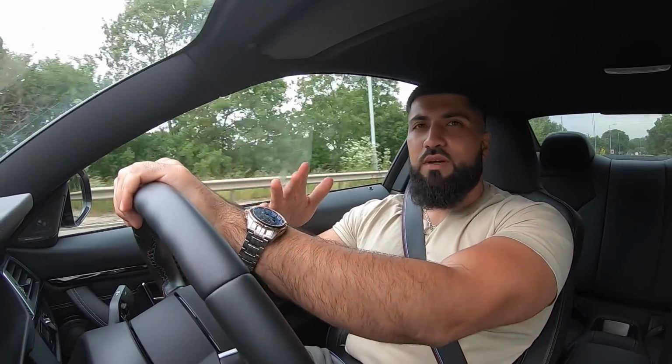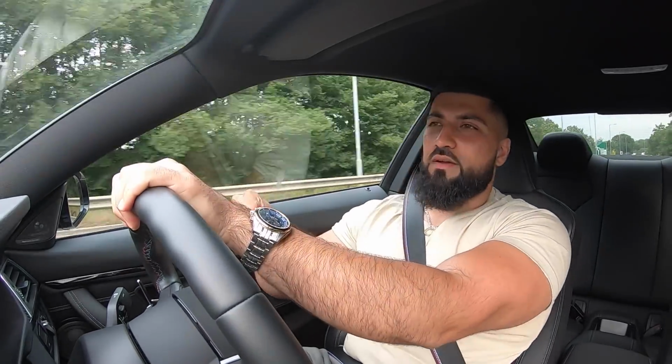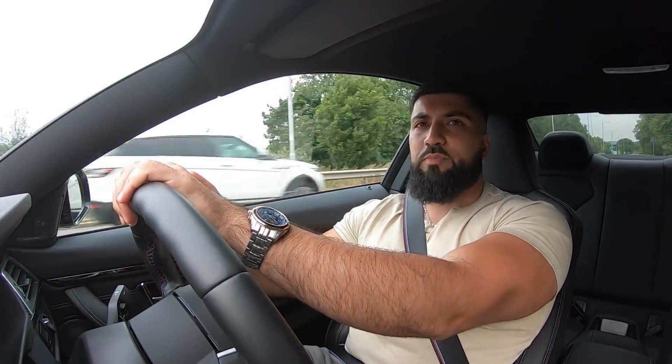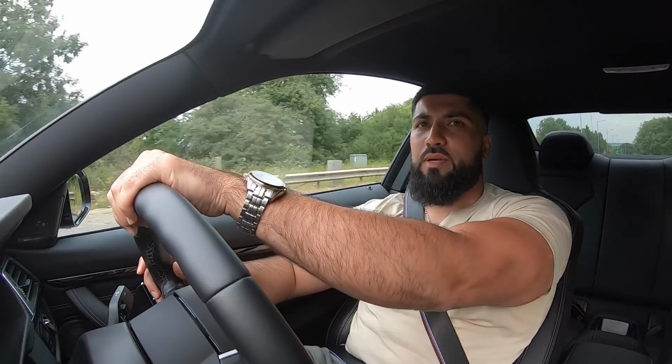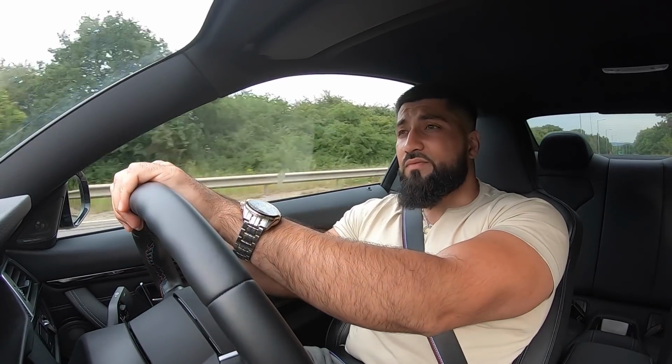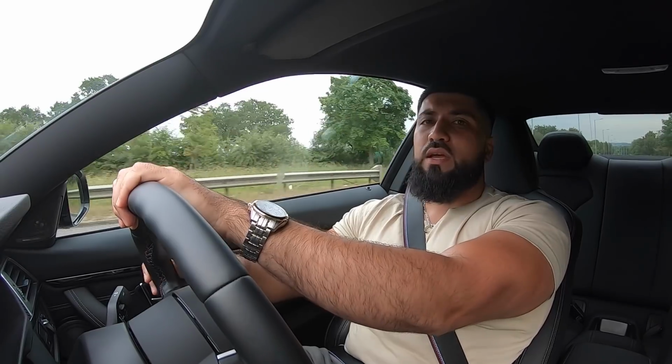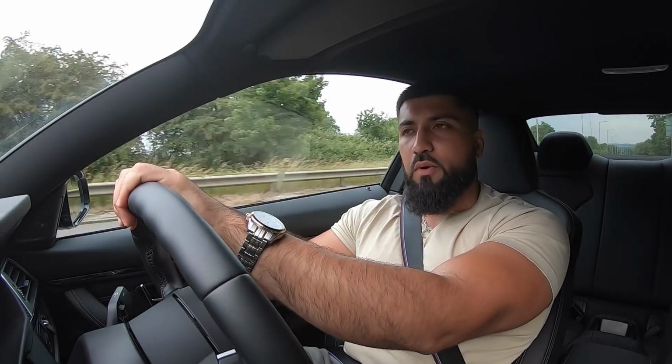Gonna take it to a few little bendy roads now. I just want to see how it feels around bends. Nothing too crazy. I want to keep to moderate speeds. We'll just see how it feels compared to the M5, because the M5 is very stable. It's a big car, but the way they've designed it with the suspension and everything, it is extremely stable, and you could throw it around bends quite comfortably.